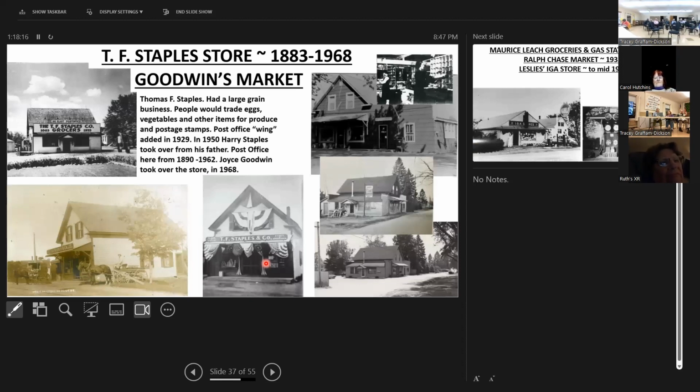Okay. All right. So then there's the TF Staples store, which is one that most of us are familiar with. It became Goodwin's Market, and later on, of course, the post office was located there from 1933 until 1962, when a post office was built. Joyce Goodwin ran it until '68, and then Katrina's was in there, and Town Pizza, so that's a very familiar one.